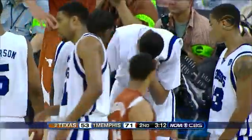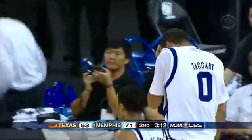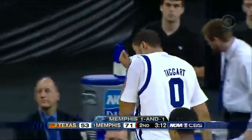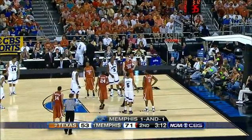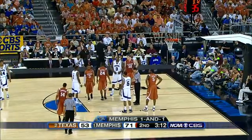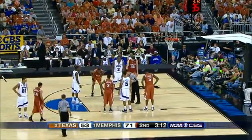Ian Mooney out there on the floor, and he has some fouls to give up. And we'll head back to the bench. The senior from Austin, Willie Kemp, will shoot 1-1. Memphis 9 out of 9 this half from the free throw line.